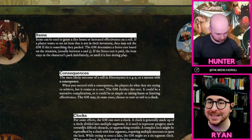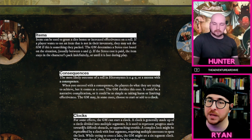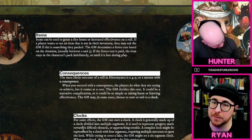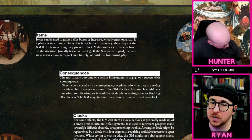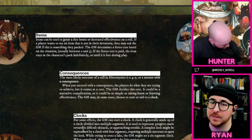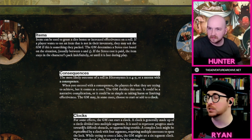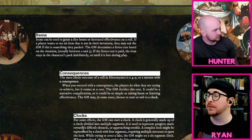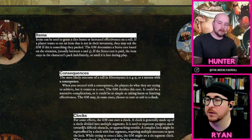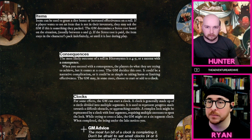Items can be used to grant a dice bonus or increase effectiveness on a roll. If a player wants to use an item that is not in their inventory, they may ask the GM if this is something they packed. The GM determines a stress cost based on the situation, usually between 0 and 3. If the stress cost is paid, the item stays in the character's pack indefinitely or until it is lost during play. I like that idea. So basically everything revolves around building more of your dice pool, and items just continue to add to that, which is great.